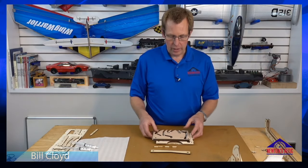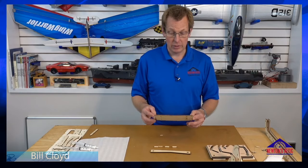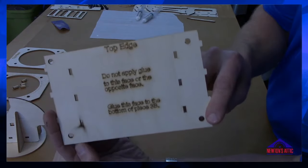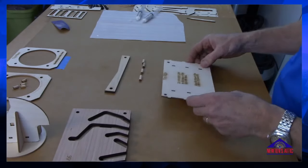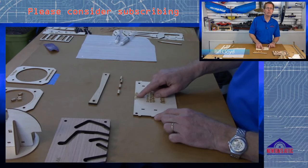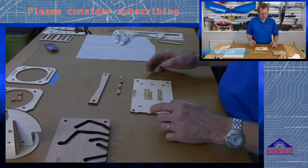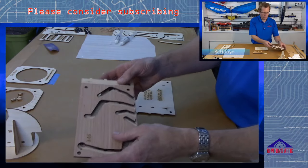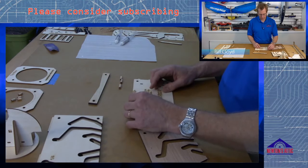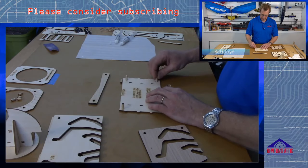Okay, so now we'll set the pieces with the funny shapes on them aside, and you want this part right here, the one that says... here we go. You want to put that face up on the table with the part that says top edge away from you. See this top edge right here? So set that like that, then put your four pegs in. There are four long pegs. You're going to need the four long ones, and they're going to go in the four holes.